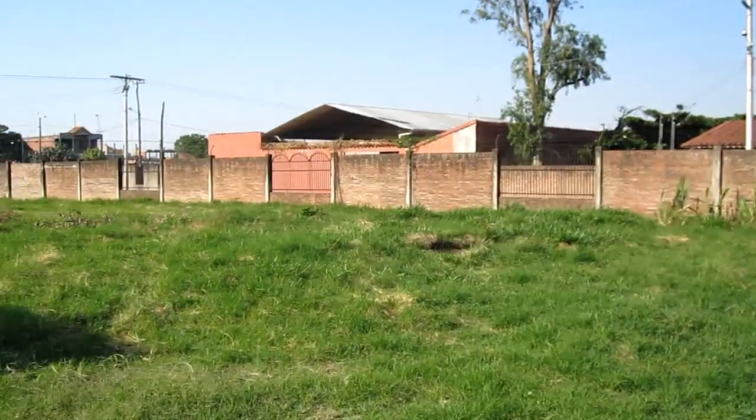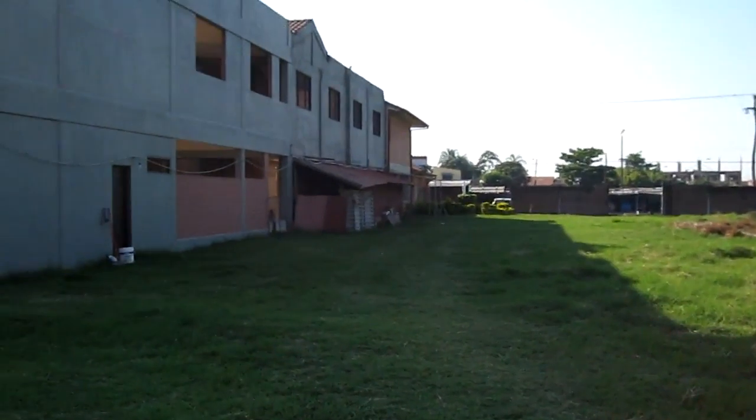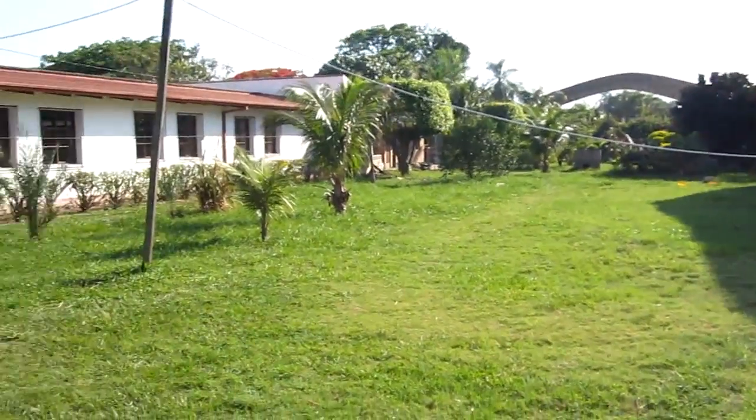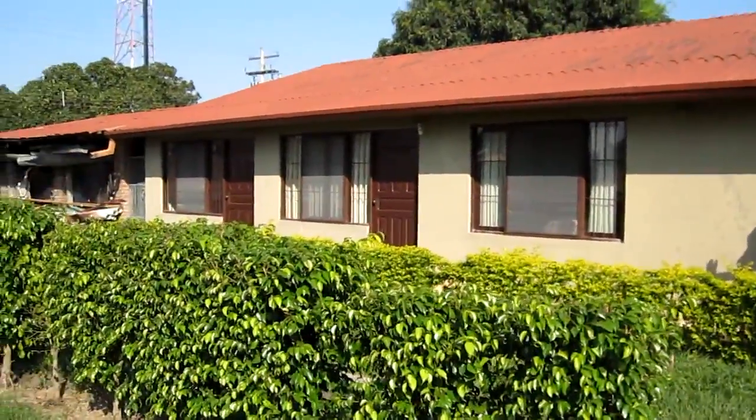Here we are for a tour of our house in Montero, Bolivia. Here's the yard in front, the Institute and Guarderia. Over there's the kinder, and this is the convent. And here in front of our house is Laura.